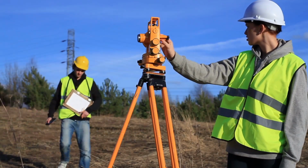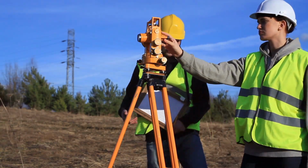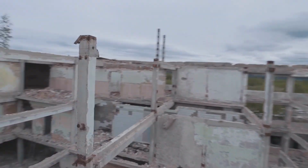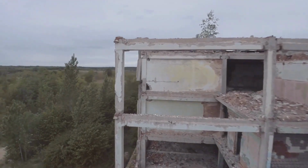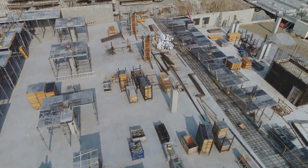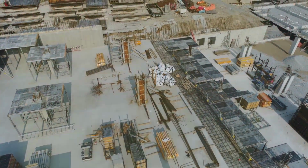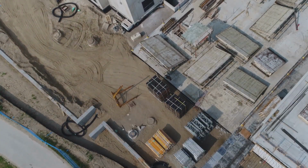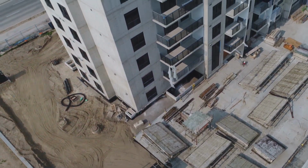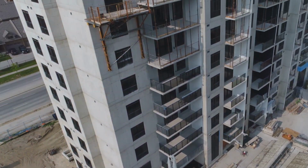Remember the days when surveyors had to drag their equipment through mud, up hills, and over rough terrain just to get the lay of the land? Those days are fading faster than a farmer's tan in December, thanks to the rise of drones in construction. These flying marvels are like having an extra set of eyes in the sky, providing a bird's-eye view of the entire job site. Drones equipped with high-resolution cameras and sensors can capture incredible detail, creating accurate 3D maps and models that would make a cartographer weep with joy.